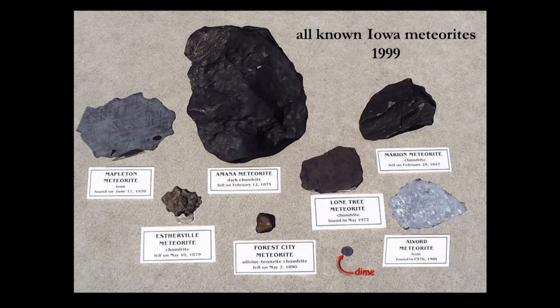I'm going to see if I can get every one of these ones from Iowa from the various museums they're at. They're at the Field Museum in Chicago. Some of them come from there. Some of them come from small local museums, and there's some of them that are out at the Smithsonian that I have to get from them. But we'll see if I can do it again, because they're really kind of neat.